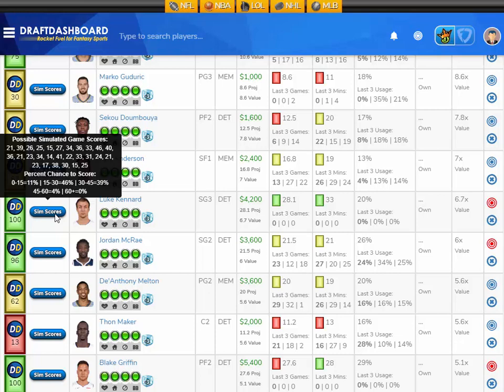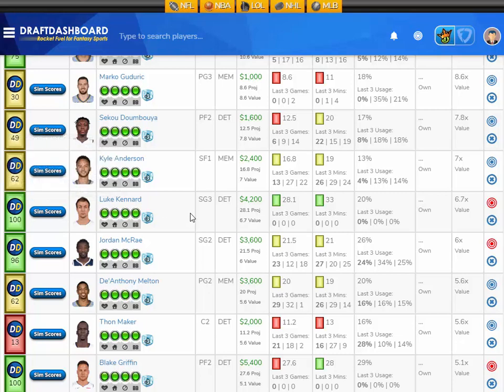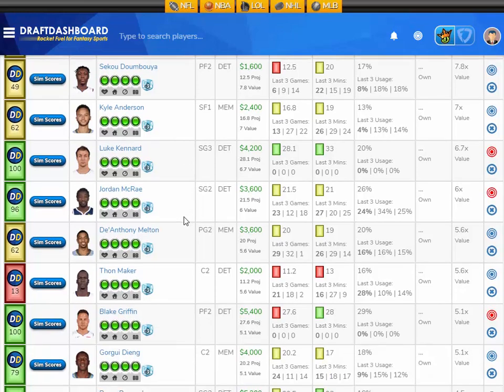An 11% chance to score 15 fantasy points or less, a 46% chance to score 15 to 30 fantasy points, a 39% chance to score 30 to 45 fantasy points, and a 4% chance to score 45 to 60 fantasy points. So I like Luke Kennard here at 4,200 DraftKings salary.